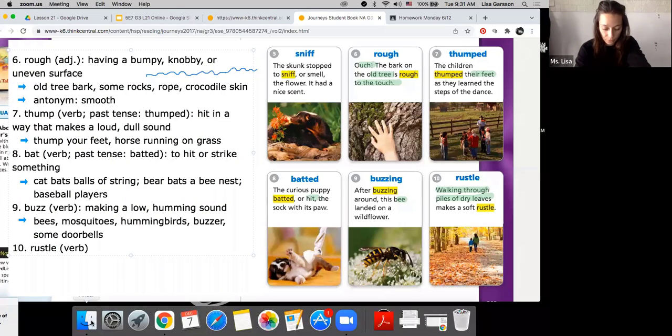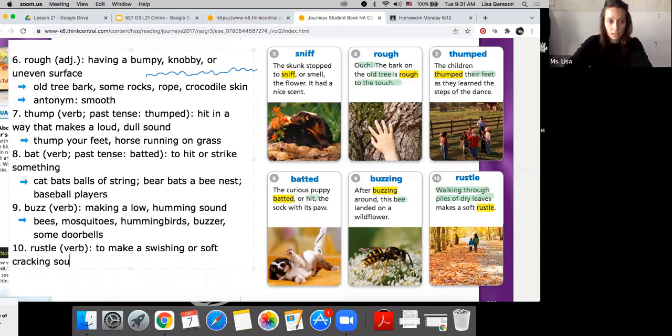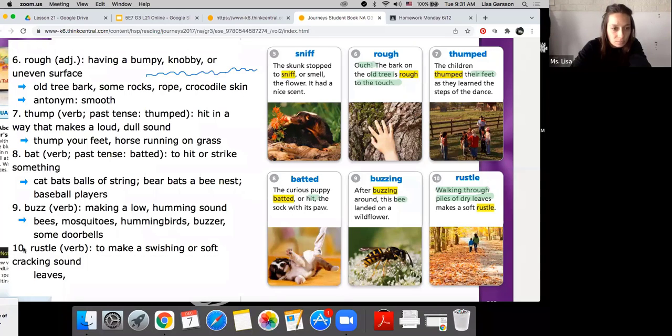Okay. So rustle is a swishing or soft cracking sound. To make a swishing or soft cracking sound. Okay, so we know that leaves rustle. Can anyone think of something else that rustles? Wind. The wind can rustle.